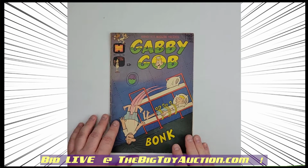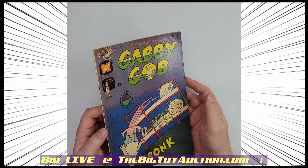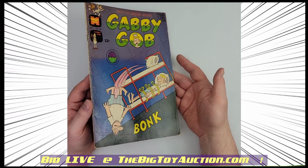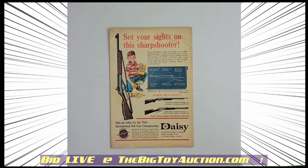As we move on to the last one from the same year, this is Gabby Gob, still a 12 center, so hard to find in just about any condition, but this is in fairly decent condition for its age. You see some lines and stuff on there.